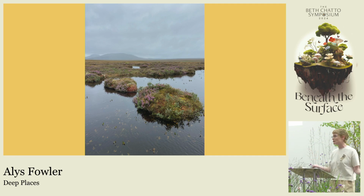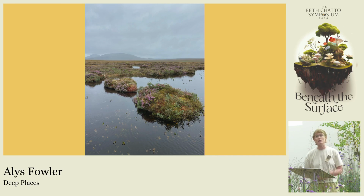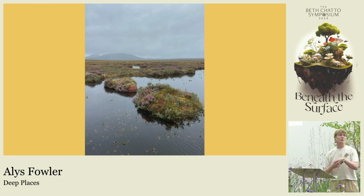Now, you can find peat all over the world. You can find it in tropical rainforests. There's a large part of the Congo Basin. You can find it in Australia. You can, of course, find it all across the northern hemisphere. Lots of the boreal forests sit on peat. And then you can find it all over Europe as well.